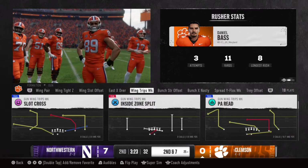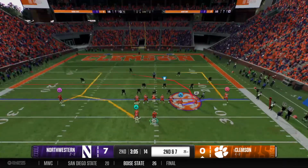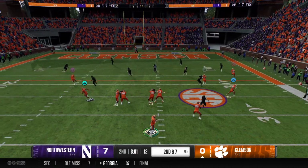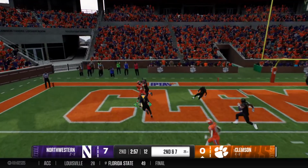Well, man, there's some big hitting going on in the trenches right now. This defense, they take a lot of pride in stopping the run. Let's keep our eye on them throughout the course of the game and see if they can contain this running attack. Fires toward the end zone.